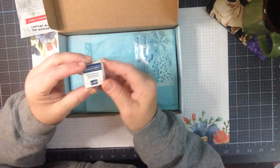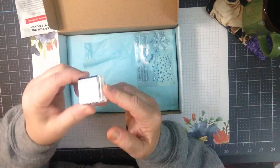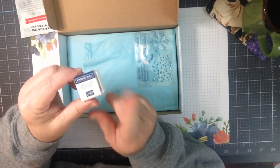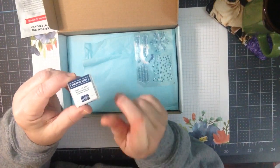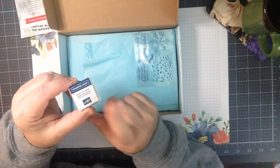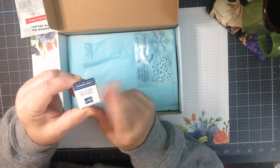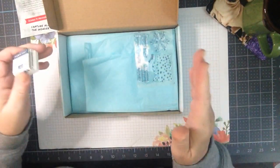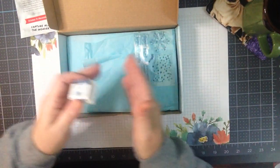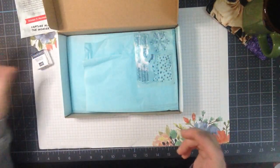So every month, sometimes we get one, sometimes two, we get a Stampin' Spot, which is just a little mini ink pad, and this is Night of Navy. Stampin' Up! never duplicates the color in 12 months, so you can build up your collection of ink pads. You can use your little re-inkers on these when you notice that they become dry. They're perfect for traveling. All you need is your adhesive and a pair of scissors, and throw them in the box if you're going somewhere, and you're ready to create.